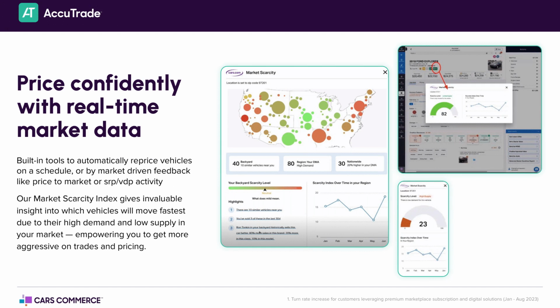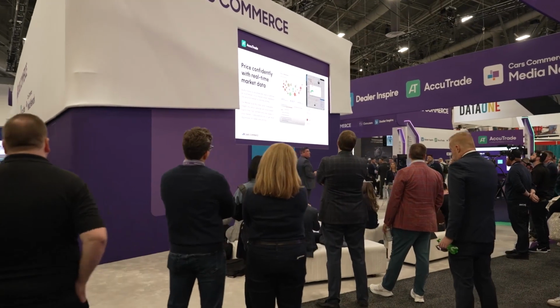So now we're taking 28 million unique visitors a month and taking that data to figure out what are consumers looking for and are you stocking it based on that? Like the Carvana and the CarMaxes of the world do.